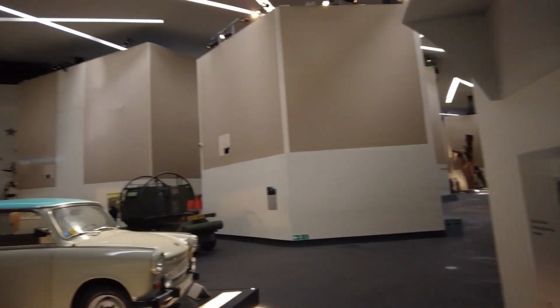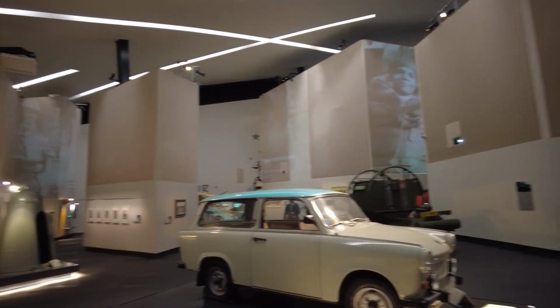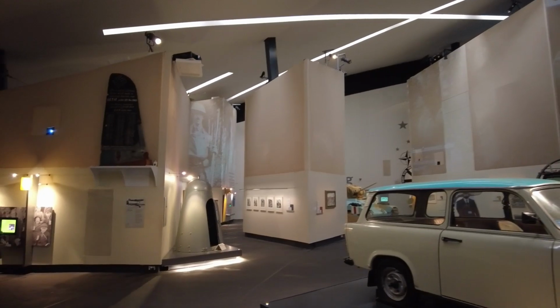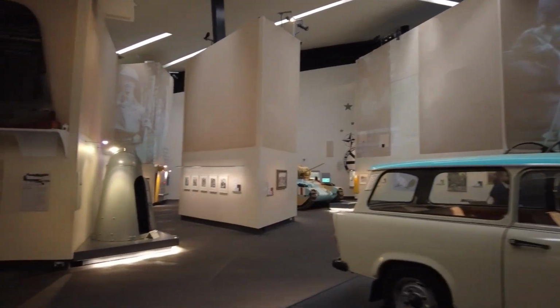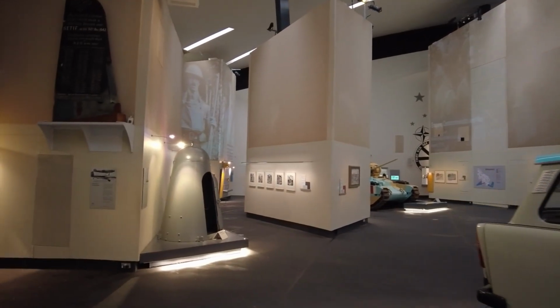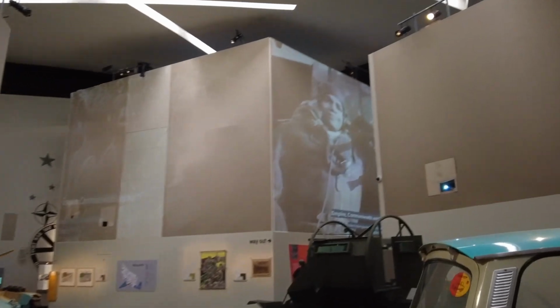It's a nice place though, quite expansive, this museum. Unlike Hat Green where it's quite claustrophobic at times, with this one it's quite open. And it's more museum-like, rather than Hat Green where it's an actual bunker. While this one, it's just more displays and stuff. Lovely projections up there and things.